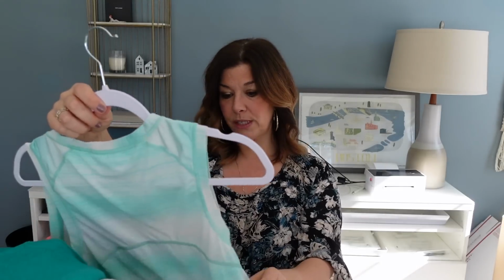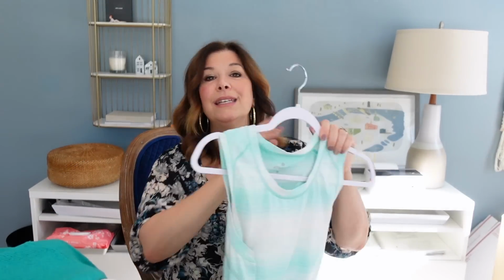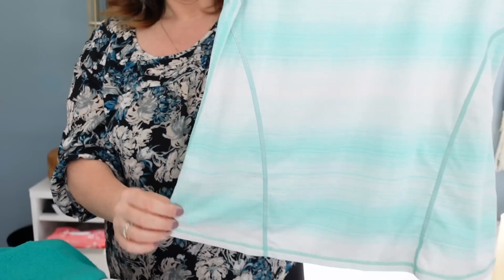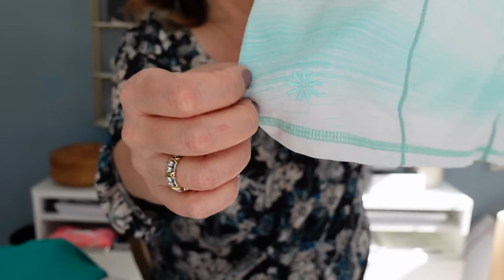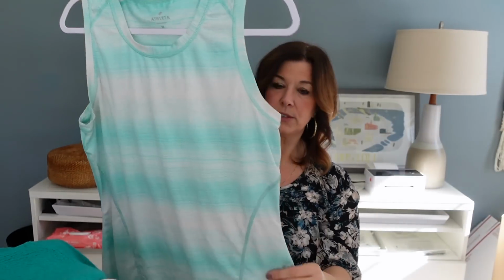This was another one I wasn't sure about, but I ended up grabbing it. It is Athleta. This was $2.99, and it was a newer tag from Athleta. It's just a lightweight tank top. So Athleta here, and I thought it was really cute. So I grabbed this for $2.99.